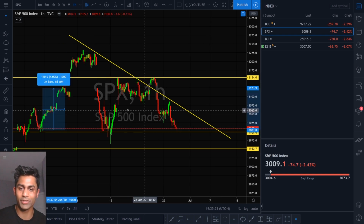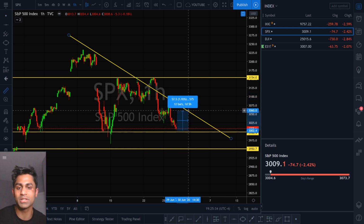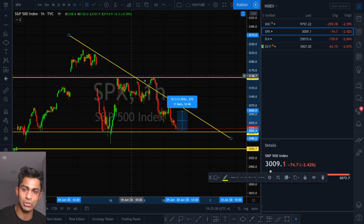Now, based on previous patterns, it has validated this 3000 and that's where we are right now, at 3009. So it did go as low as 3004, but then it pushed up a little bit during the end. So moving forward, we could see the pattern pushing up close to about 2% to 3060, which is going to be its lower high.